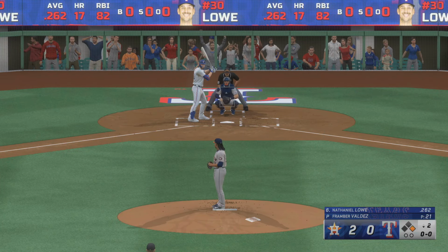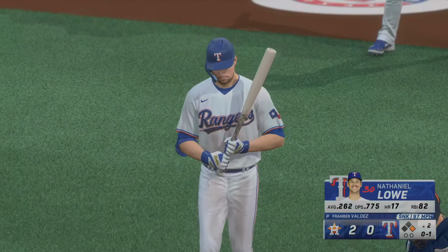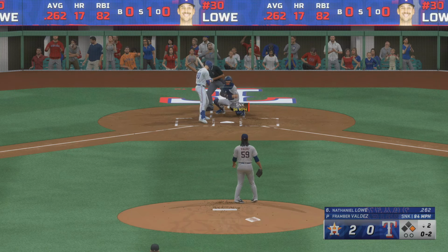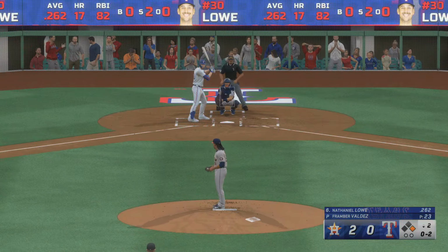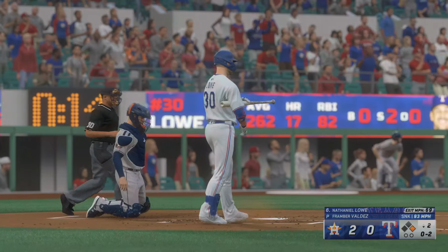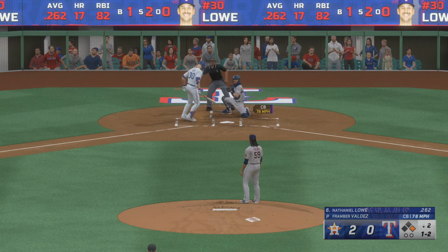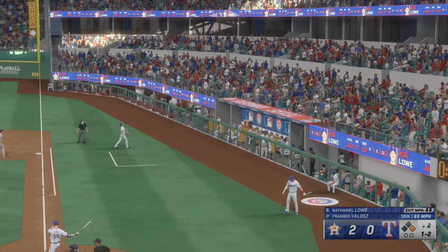Here's Nathaniel Lowe. That one finds the zone. It's 0-1. Left-hand batter waits. That's in there, and the count is 0-2. Getting a little frustrated with the strike zone. At the belt and fires. Ground ball left side, and that's just foul. And ball one. Fights it off. You'll see another.